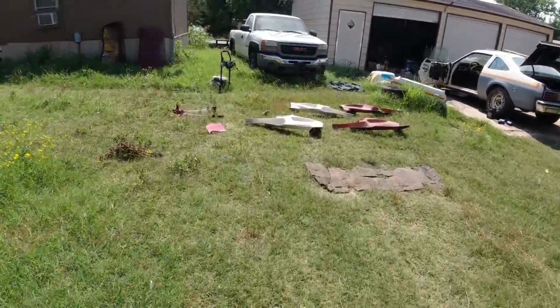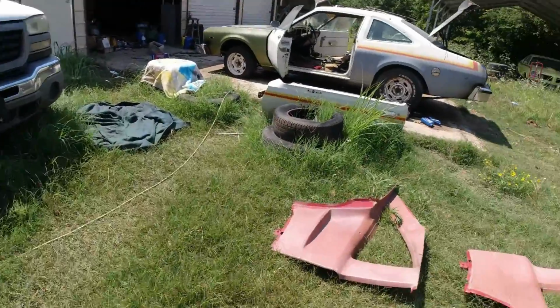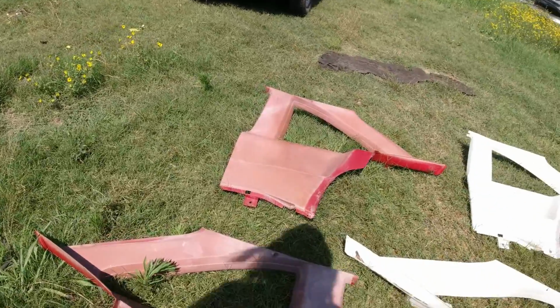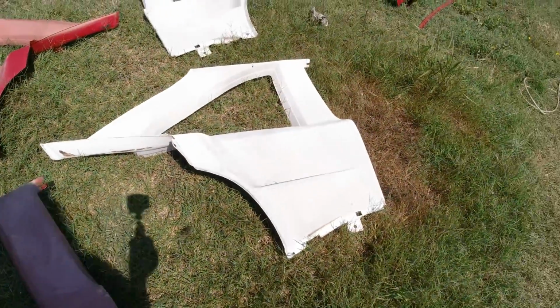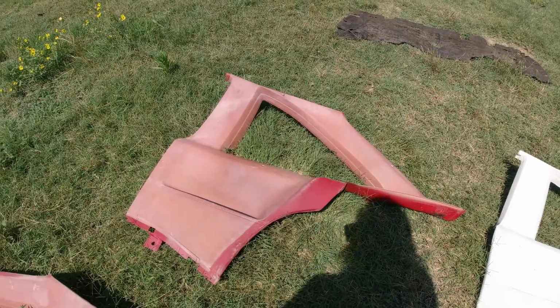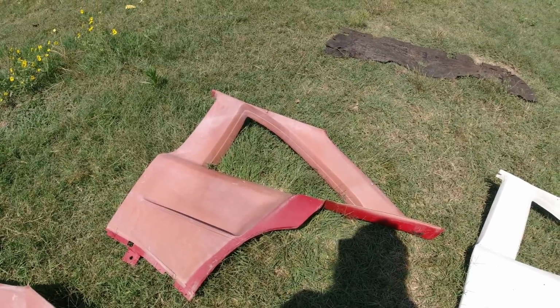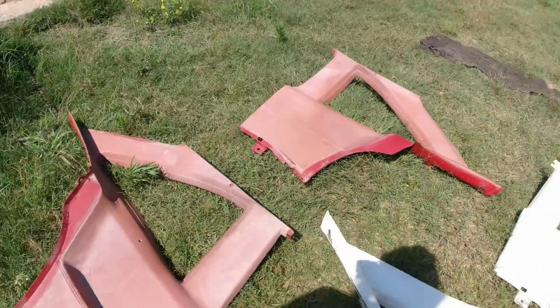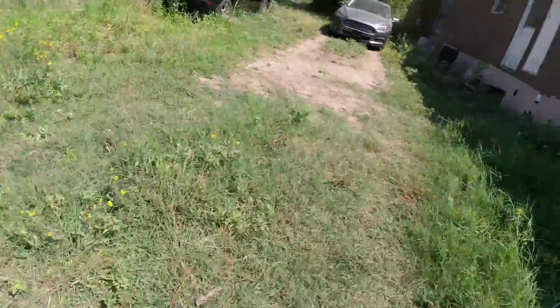Been pressure washing them. But not all the red parts are good. So this one here is busted right there, if you can see that or not. So I'm gonna have to use one white one. I wanted to get all red, but so I guess I'll paint them black. I'll have to get some black trim paint. They're pretty faded anyway. Some more trim pieces there.